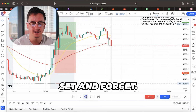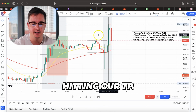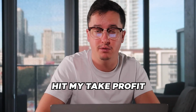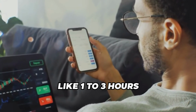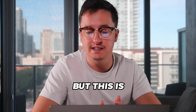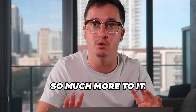Set and forget. So going into the next day, there we can see right here, this candle ended up hitting our TP. Usually when I'm using this strategy, I will see my trades hit my take profit or stop loss within that session, usually within like 1 to 3 hours is the time period I like to see my trade hit my TP. But hey, some trades might be longer than others. This is the strategy that I'm using going into the new year, guys. And there is so much more to it.